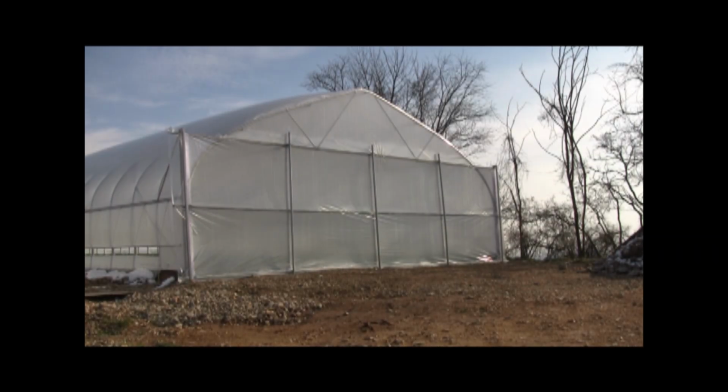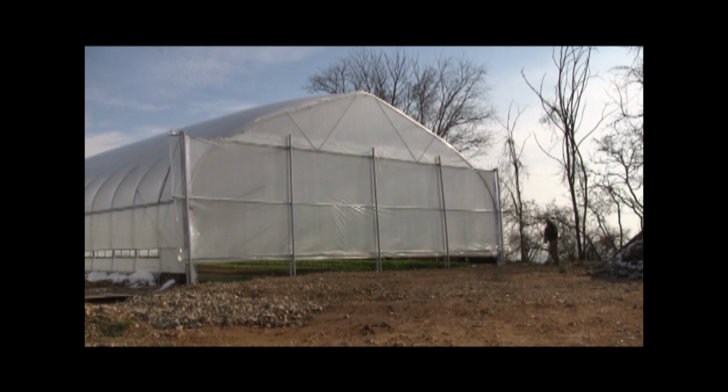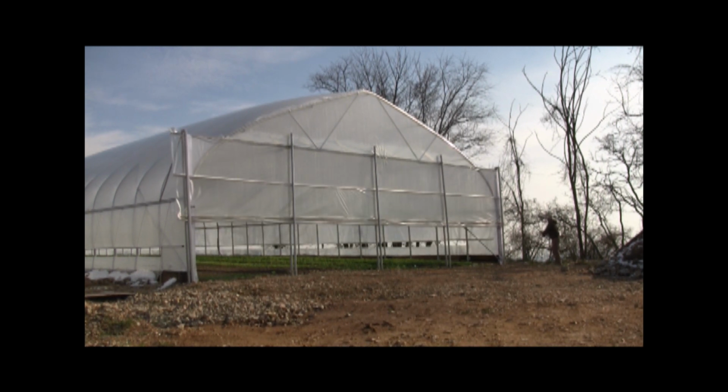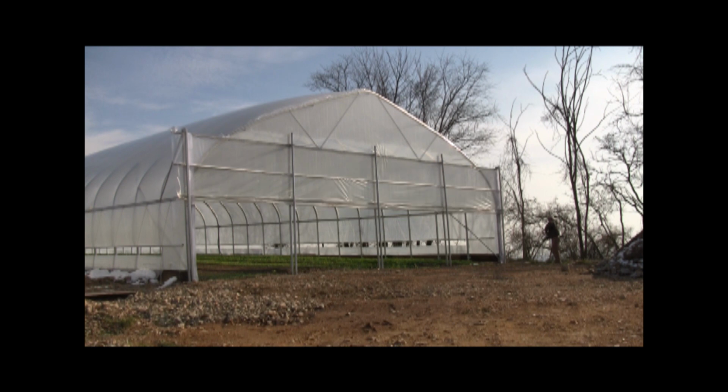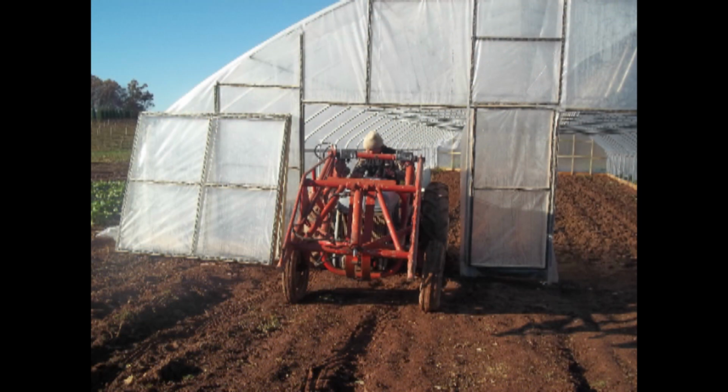These descriptions primarily provide information about the tunnel profile, but there are also differences in the tunnel end walls. End walls should accommodate the needs of the producer and vary from temporary ends like curtains or those that roll up, to more permanent framed ends with entryways designed to accommodate both walk-in and tractor access.